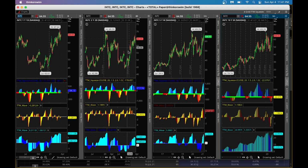Same story here on a 2 day chart. We got a longer term wave above zero, and it's a light blue, which is a strength. And shorter term wave, I think right now it's below zero, but it can turn and go above zero. And here on the longer term, like monthly chart, 10-year monthly chart, we got a squeeze forming. The moment we get a green dot here, that means squeeze has fired. And here, both shorter term A wave is above zero, as well as longer term C wave is above zero. That shows the strength. And basically this is going to fire on the bullish side for John Carter.